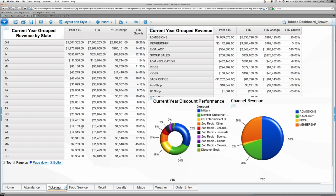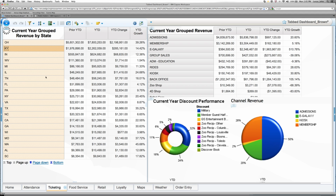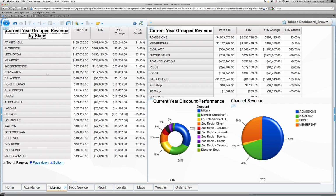If we switch over to some of our ticketing and revenue-based information, we're actually looking at dollars and cents versus attendance numbers. Just as we drilled through on the previous dashboard, we can do the same thing here with our revenue. I know this particular customer was very interested in tracking the revenue dollars from Lexington, Kentucky, as there had been a marketing spend into Lexington to try and drive some attendance from Lexington up into Cincinnati.